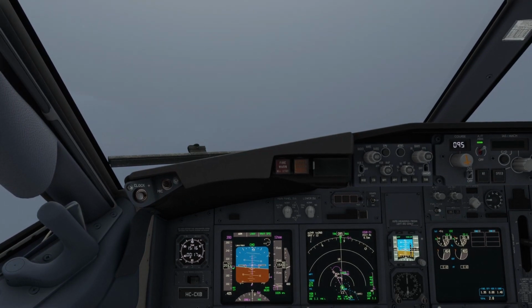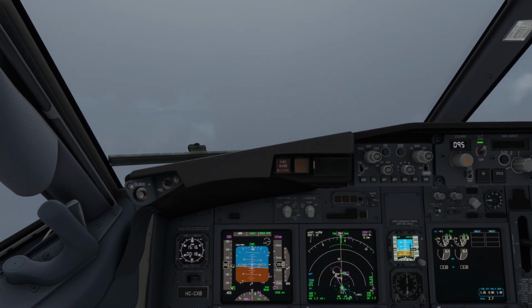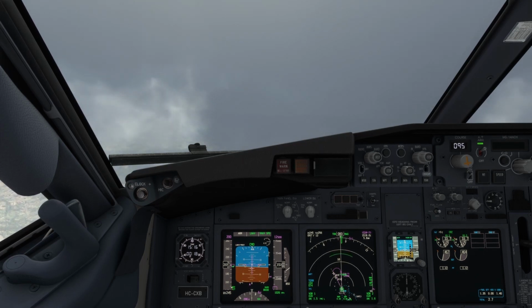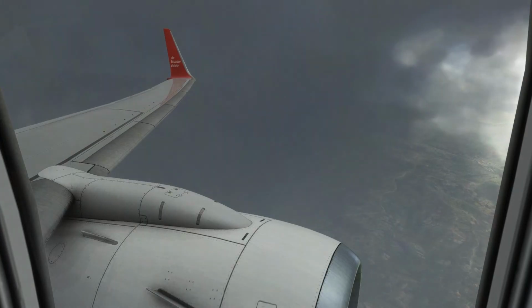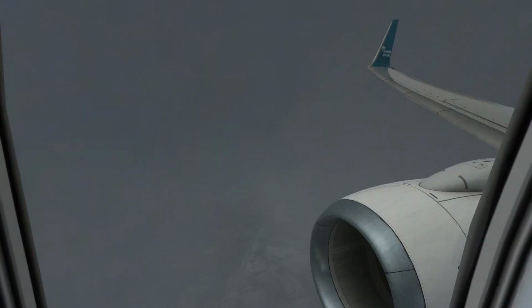Now temperature +9. And we are still in the cloud. We're almost out of the clouds. Temperature +9, speed pretty high, so I'm not gonna set anti-ice. We're almost out of the clouds, so very good. There we go. Beautiful.